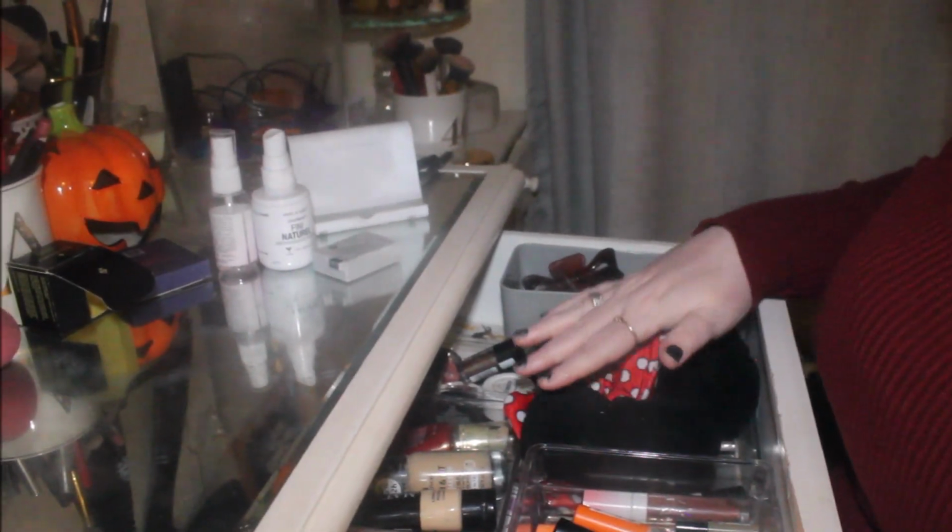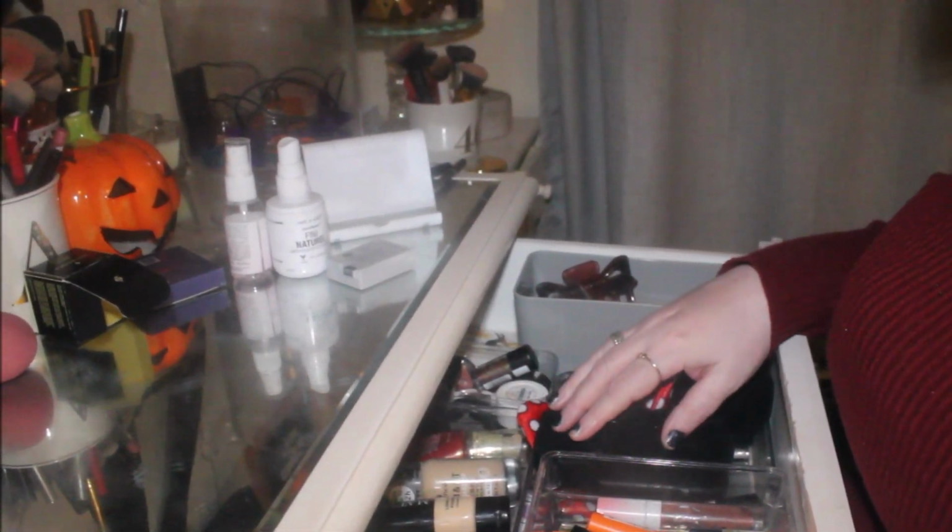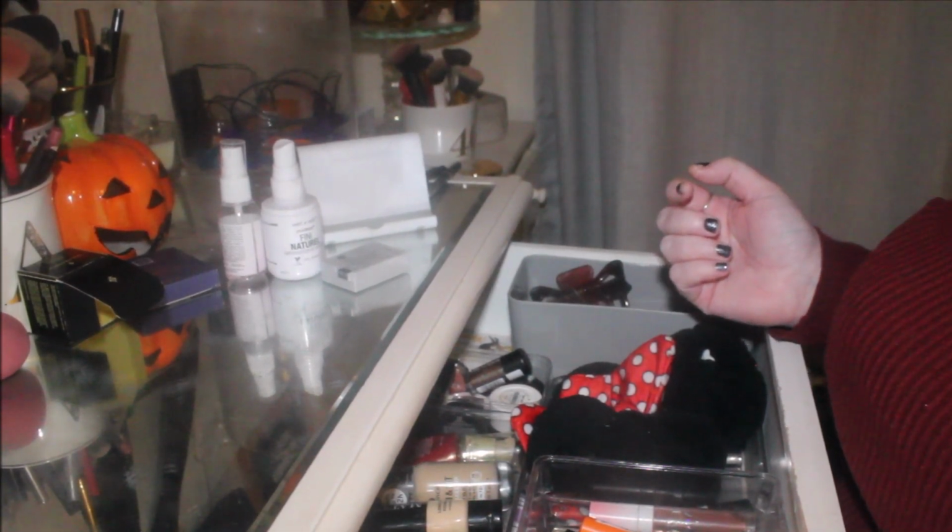So these need to go in here. Oh, this was the other brow gel, the More Brows. That's what I've been wearing. Right, so you've seen everything in this drawer, so I'm just going to take you over to my acrylics, and then you'll get to see palettes and things that I'm using for the week.